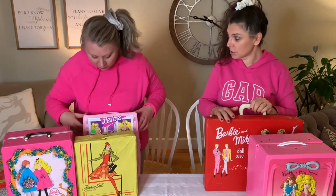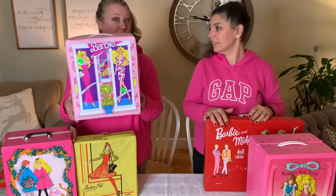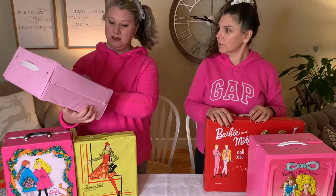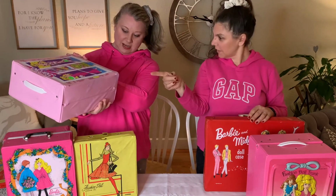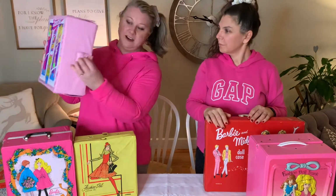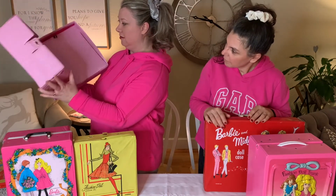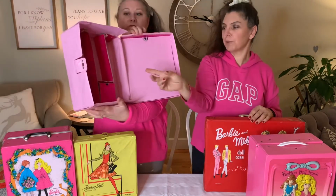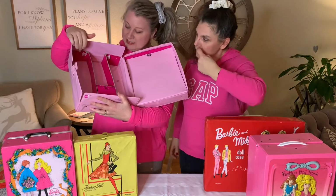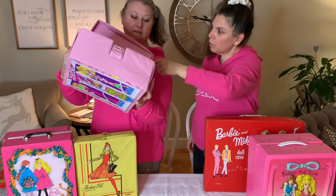So Angela will show you one of hers. Speaking of really good deals, I got this case for $1. That's a really good deal. I love this one. That's more art. Is that the 80s? Yeah, this is 88. It's pretty cool, and it has this little toggle opening. Oh yeah, that's what I remember. The hot pink. See, like us, Barbie's hot pink and pink. It doesn't have the hanger hooks or anything. This looks like it opens.